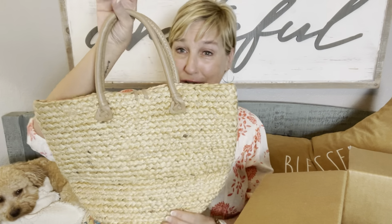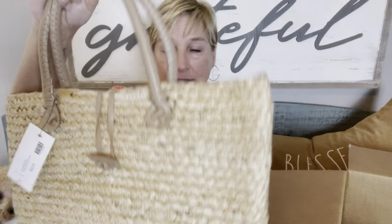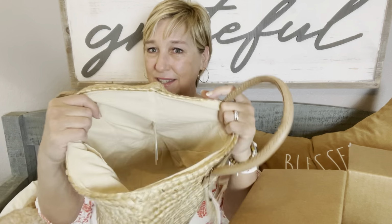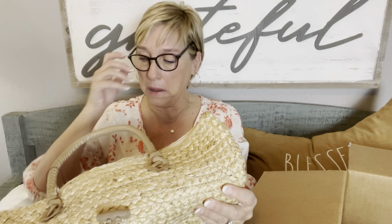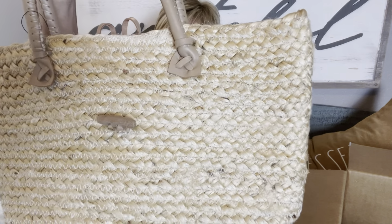Okay, JB Style. Let me just pull this out first because this is right on top, not wrapped. Look, a purse. This is so cute. Y'all, it's got such a good weight to it. When I pulled it out, I was like, wow, usually these kind of purses feel really flimsy or stiff. This is nice. Let me look at the tag. It's by Billabong. Oh my gosh, y'all, that is super, super cute.